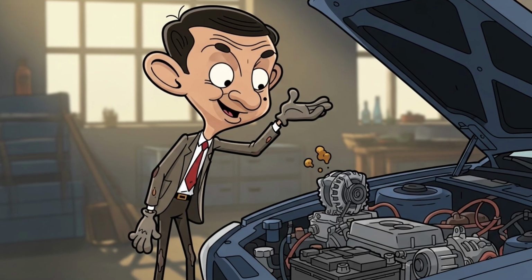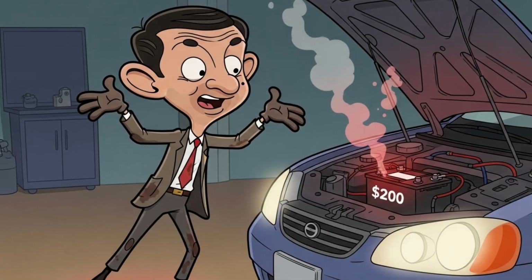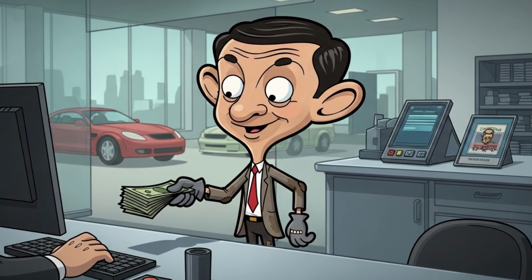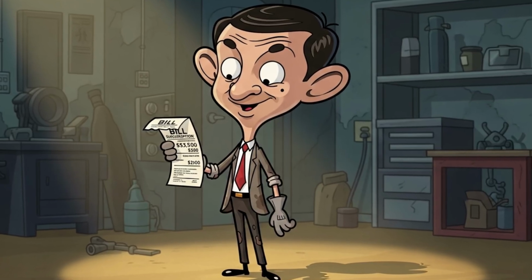The alternator will treat the new battery like the old dying battery. It will overcharge the battery and destroy your new $200 battery in a month. To fix this, you have to register the battery to the car's computer. How do you do that? You have to go to the dealership and pay them a ransom to click a button. They have turned the simplest maintenance task into a subscription fee.